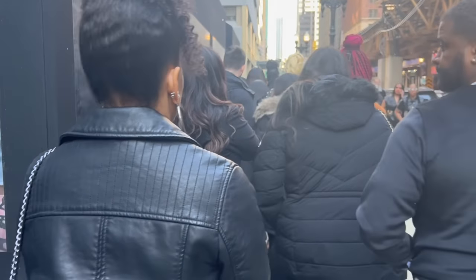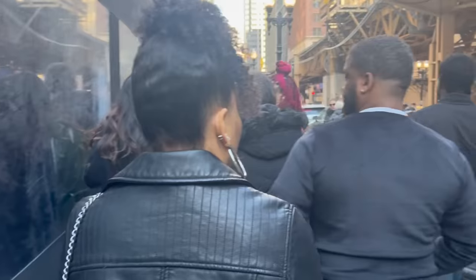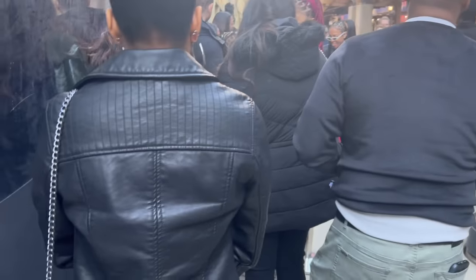I'm never gonna be able to get in with you. With me? No, in general. Y'all, it's literally so packed. It's 2:50. This is how many people are trying to get lit at 2:50 in the day.